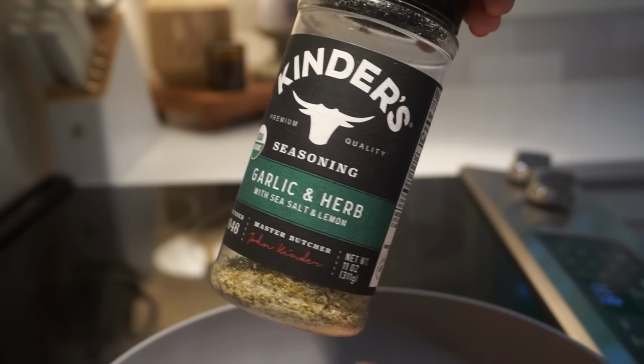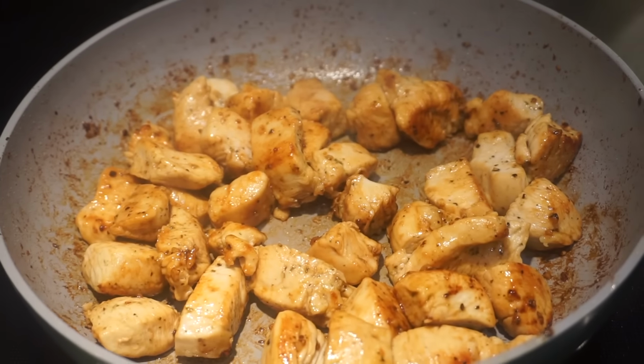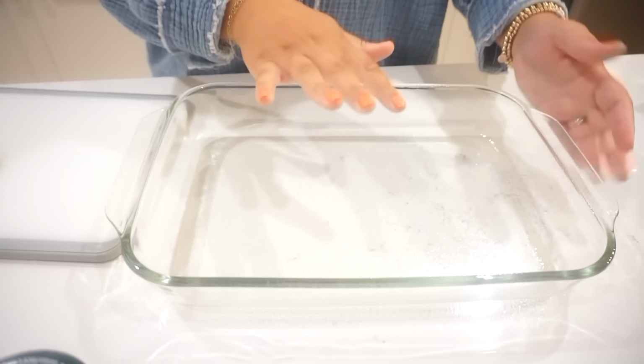I'm gonna start with some orzo. Actually, rewind. Let me tell you about the chicken. So you're gonna need some cooked chicken. Whether that is leftovers or you wanna use a rotisserie chicken, we had some chicken breasts, and about 30 minutes ago, I cut it up into bite-sized cubes. I added a little oil to my pan, and then I cooked it on the stovetop, and I used my favorite Kinder's garlic, herb, lemon, and sea salt. Y'all know the drill. It's my favorite. Which, by the way, we have sampled it, and it is perfect. We can't get out of the chicken. It tastes so good, but we just cooked it that way and set it aside so it will be ready to go. And then I just have a greased casserole dish.